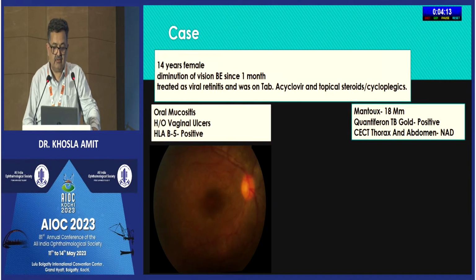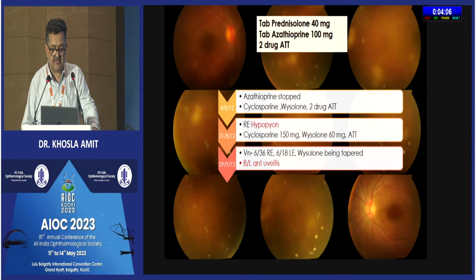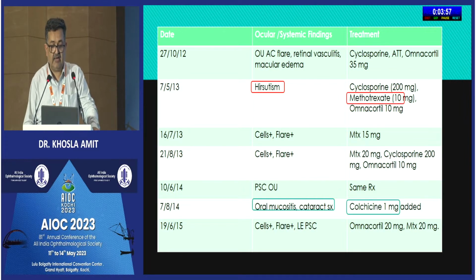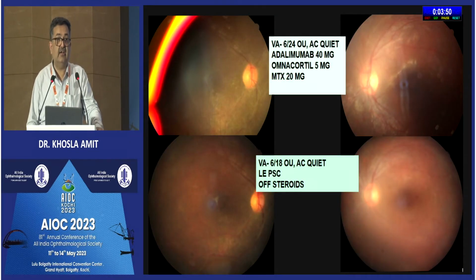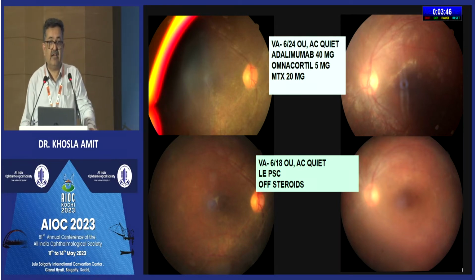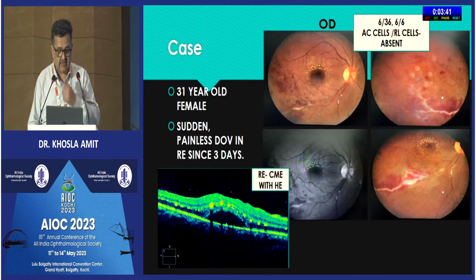Here's a patient who came in the non-biological era who had this picture: vitritis, hyperemic disc, retinal lesion, Behçet's disease. We tried everything: steroid, azathioprine, cyclosporin. We had all the complications. So from 12 to 15, we were burning our hands. We couldn't get the vision back. And adalimumab came in 2015, we gave it, and suddenly the media became clearer. The child gained 1 line of vision. So being aggressive at the right time, planning to give steroid intravitreally, going to the next level of immunosuppression helps you save the eye.